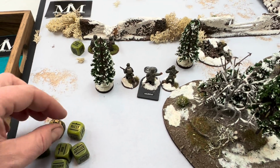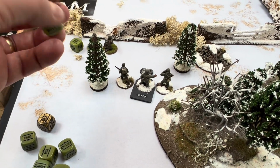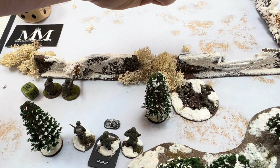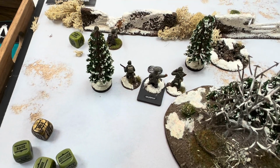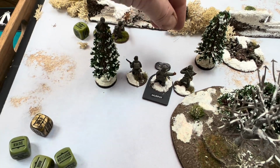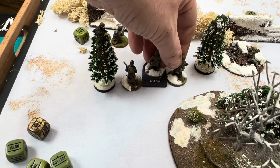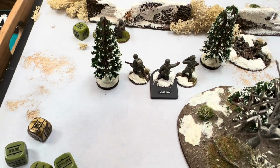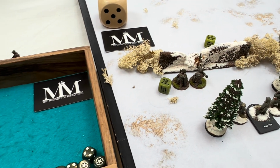Okay, it's American, and I'm just going to. Well, that's on fire now, isn't it? Hidden, obviously. Murphy's just going to advance up to the edge of the woods. Not that it really matters. In fact, I might as well just stay where I am. Yeah, you might well. So he's going to take 4 rifle shots into those Stug riders.